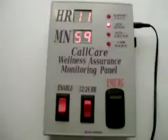Even if the panel is plugged into the phone line, but one of your other phones is off hook, then your monitoring panel is rendered useless. You will receive a warning both visually and audibly that your panel will not be able to place your emergency call.